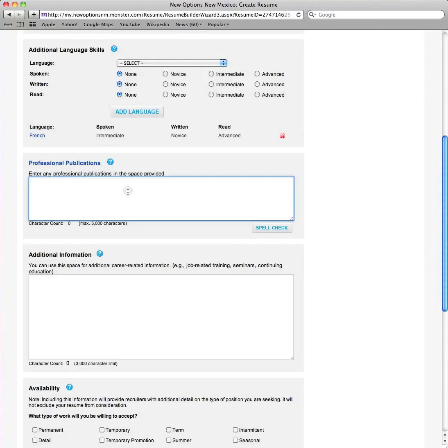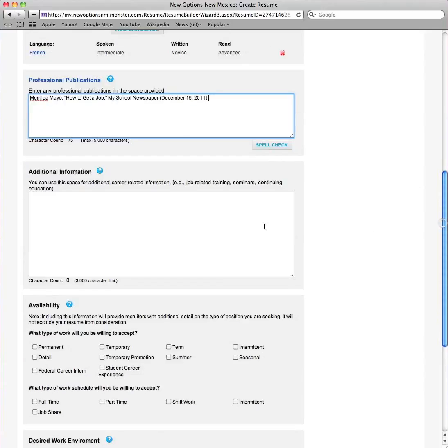Alright, professional publications. Since I'm in high school, it's unlikely I have any professional publications, but I can list anything I have published, if that's happened, like a poem or an article in the school paper. So say I wrote an article for my school paper. I would write this down in bibliographic format, which you can get from your teacher, or perhaps you've already learned in school, or you can just follow this example. Like that. And again, run the spell check if you're not sure, or even if you are sure.